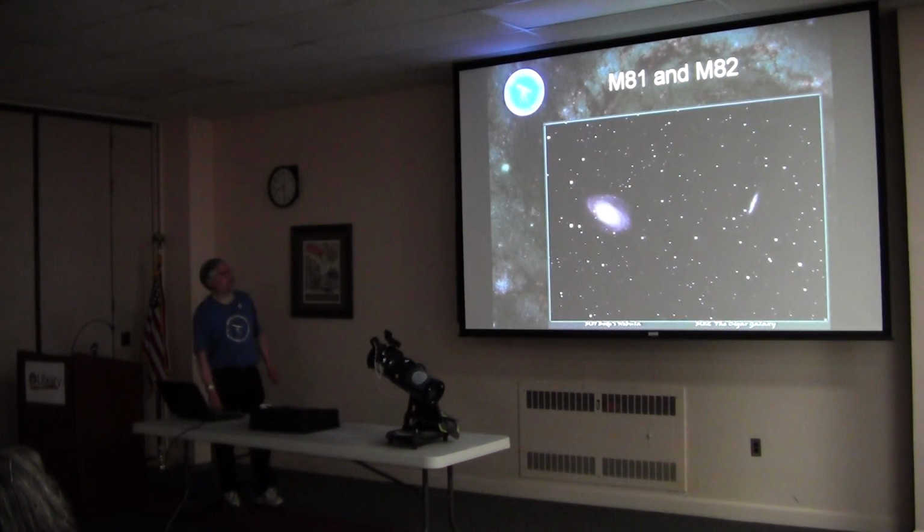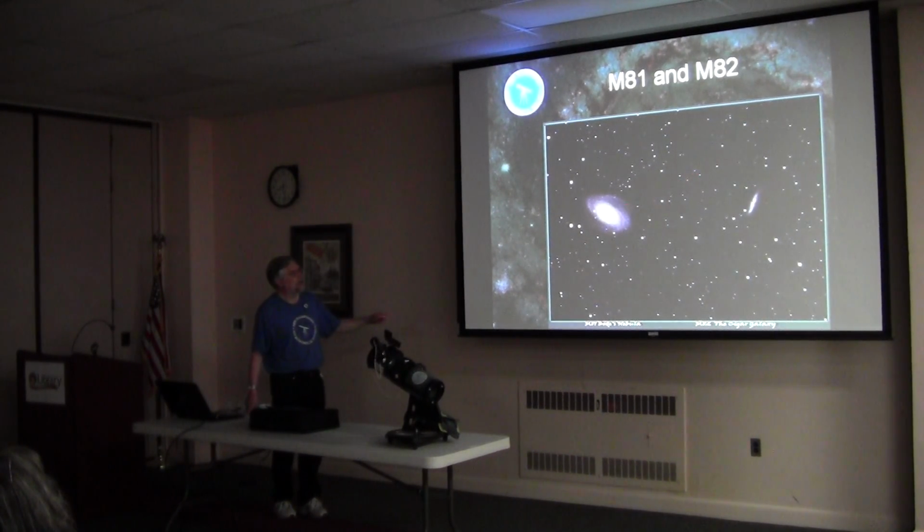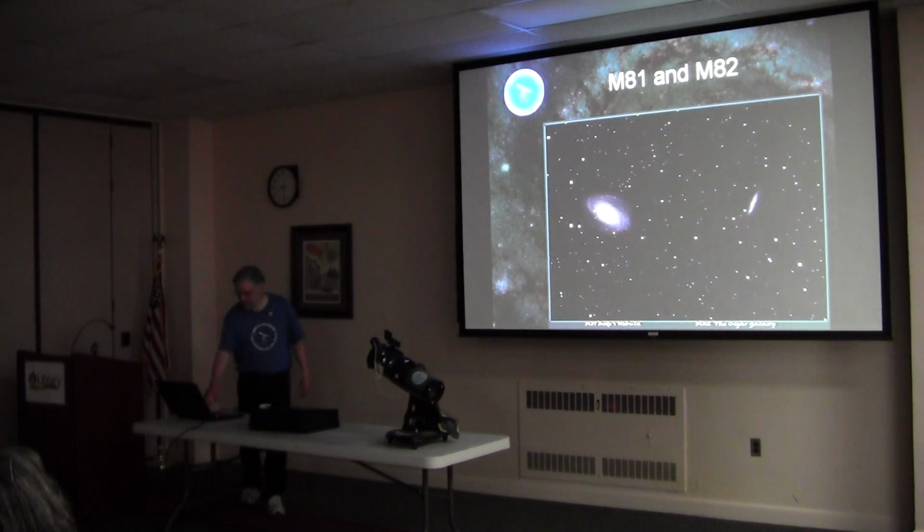This is a pair of galaxies called M81 and M82. They're also in Ursa Major, off the bowl of the Big Dipper. One of them is round like this, and the other one just appears to be like a pencil streak of light. This is very much more like what they look like in small telescopes.